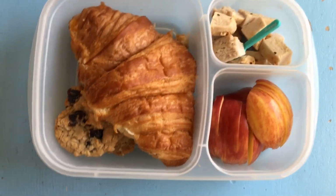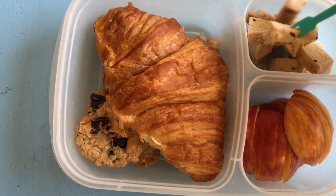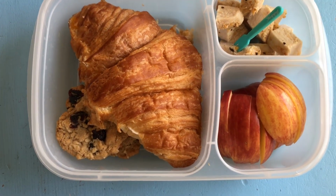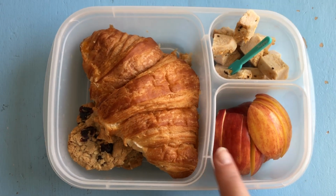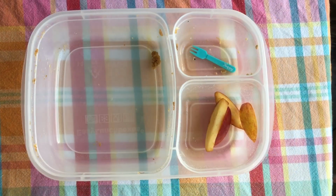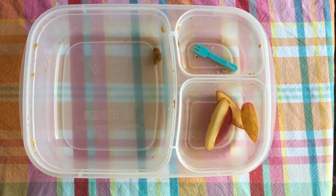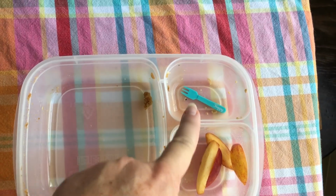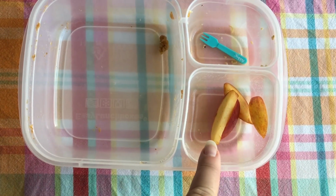So it also has this little fork, I don't know if you can see it, for eating them. It's something I got at Daiso. It says happy on it. And then this is packed in an Easy Lunch Boxes bento box. And here's what came home in Wednesday's lunchbox. All gone? Not quite all gone.